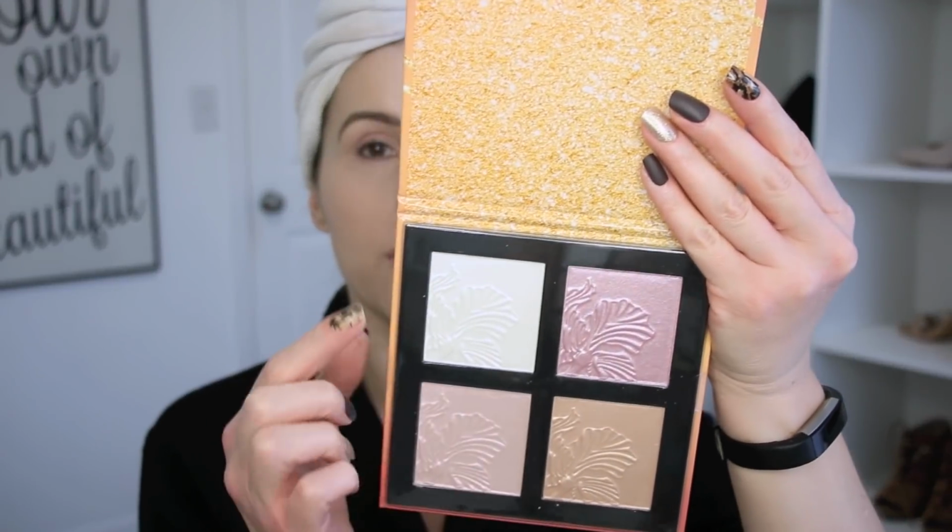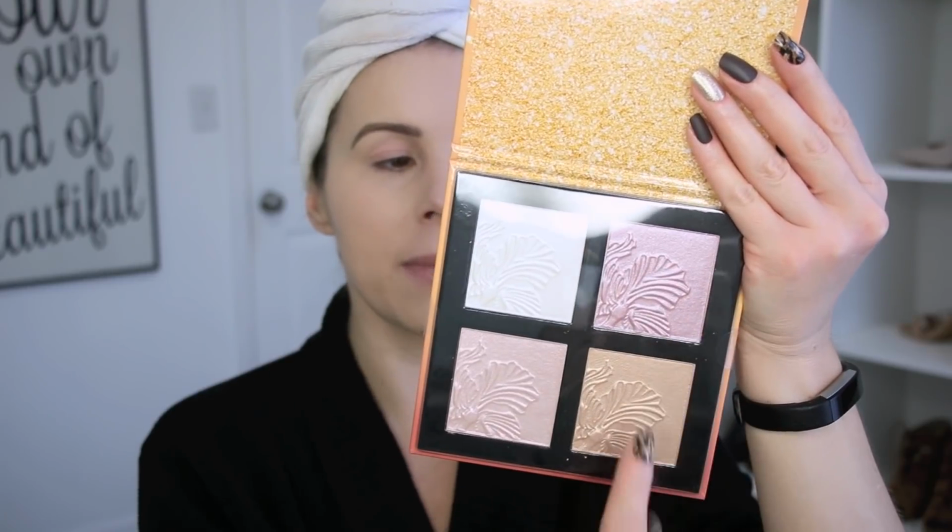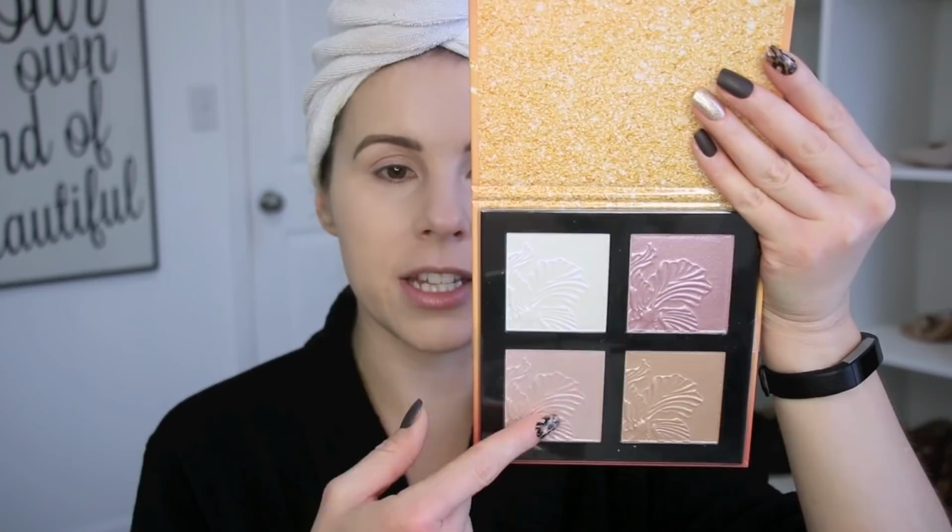And then they also sent their Mega Glow highlighting palette from their holiday collection, and I feel like they've come out with this palette at other times, like they've had it before. This is also a magnetic closure, and it comes with White Lily, Blossom Glow, Botanic Dream, and Golden Flower Crown, of which I can only really use these two. The shades over here are a little bit too dark for my skin tone.